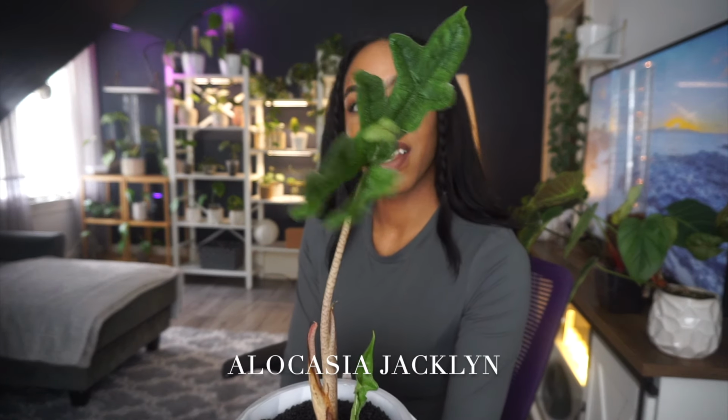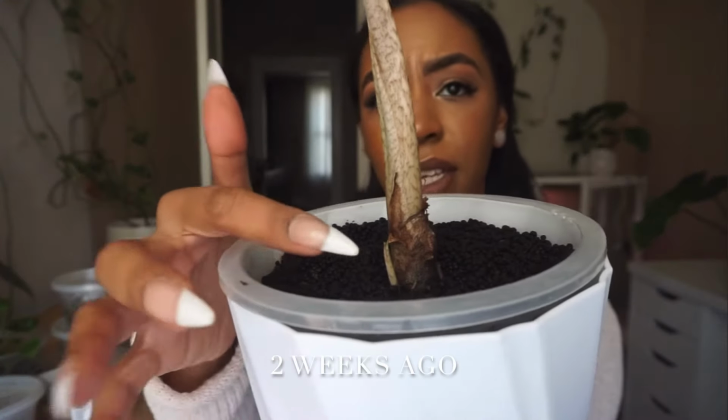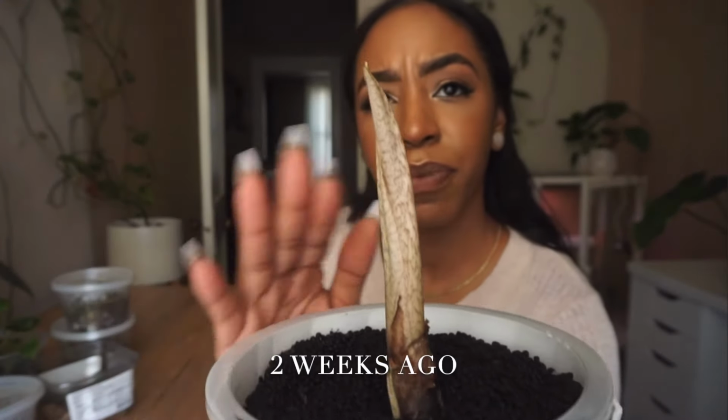So this is not going to be surprising at all because it is my Alocasia Jacqueline. But when I showed you this plant, I think in my last video, it did not look like this. We did not have a leaf out like this, and this leaf is completely out, and look at the size of it. I mean, it's not completely unfurled, but it's working on it.